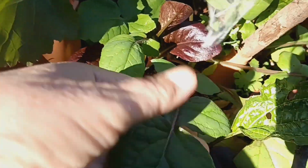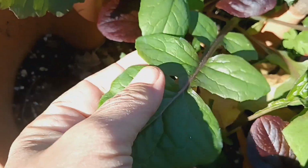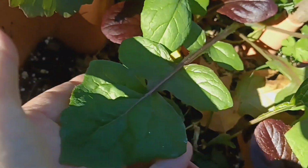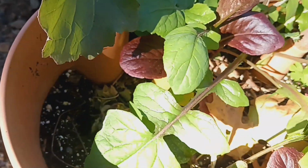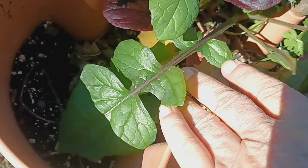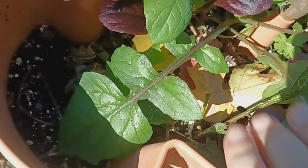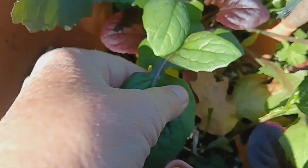So, here's another sow thistle that came up in here. I picked some of it too. But it almost looks like an arrow at the end. And then it has the leaves down, much like a kale does. You know how it has the leaves come off as it goes down the stem. It's not kale though, it's sow thistle.